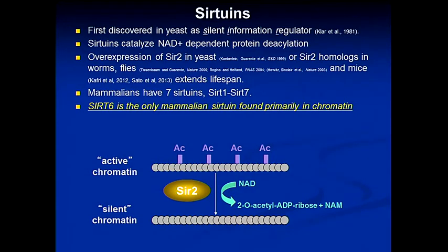You are probably familiar with sirtuins because several works, mostly from people here in Boston, have shown that overexpression or activation of these sirtuins extends lifespan in several contexts: in yeast, in flies, and more recently a couple of papers in mice. My lab stayed away from the lifespan field. We were interested in the biology of these proteins. We found it very unique that some of these chromatin factors evolved to sense NAD levels in the cell and act upon it as metabolic regulators.